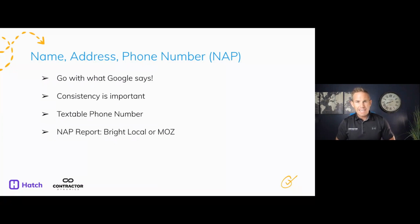All right. So this is kind of geeky here. Again, this might not sound very important, but the consistency of your business name, your address, and your phone number across the web is very, very important. It's one of those things that Google just considers like, hey, if you have all that stuff dialed in, you're legit, you have your act together, and you're more trustworthy, you're more established.